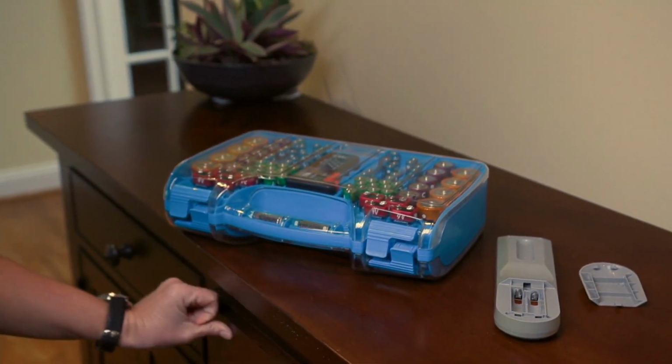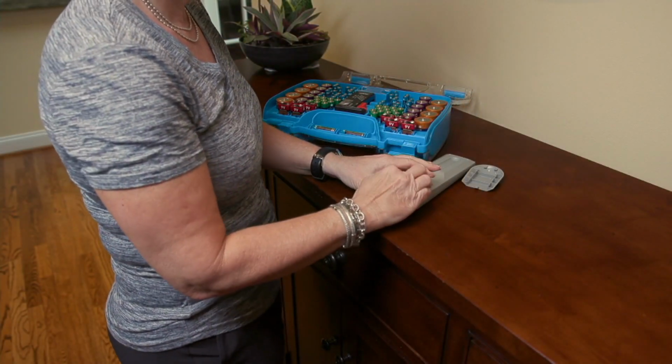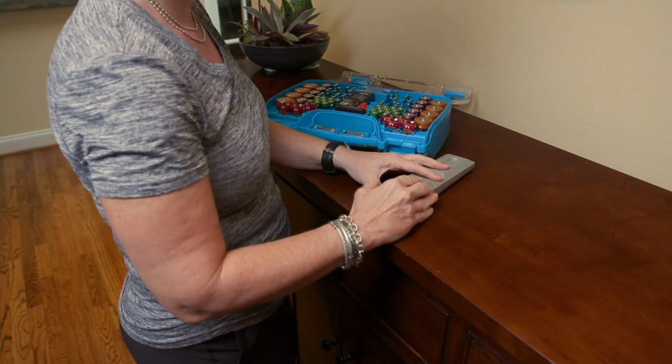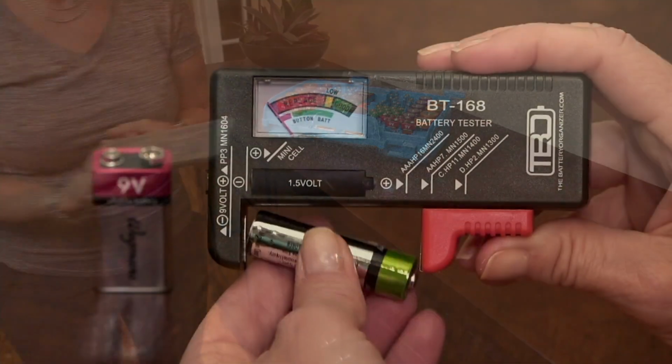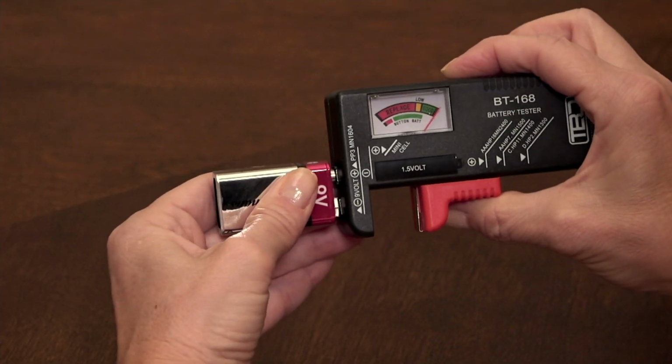Biggest capacity we've ever offered, and every single person could use this because every single household, school, office, you name it, uses batteries for remotes and emergency lighting and smoke detectors and fun things like toys. So especially this holiday season, it's a great gift.